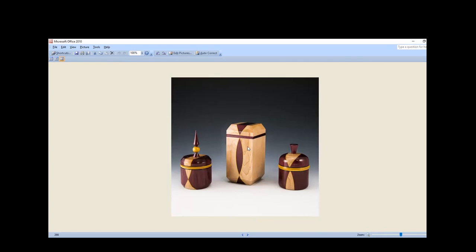And you glue the maple to the Purple Heart. And then on the other one, you glue the Purple Heart to the maple. Then you turn it around the other way and you cut it the opposite way. And you glue each one to the other one. And you end up with this football shape or oval shape in the center of the piece.